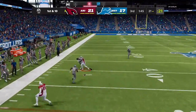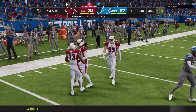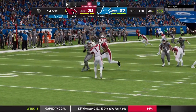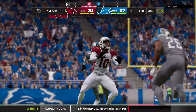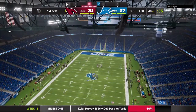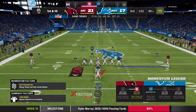Now the pass, and it's into the arms of Hopkins. And he takes us up to the 40-yard line before being corralled. The drive starting play, a good one. Give him 19. 1st down, Cardinals. So quickly all the way up at the 40-yard line.